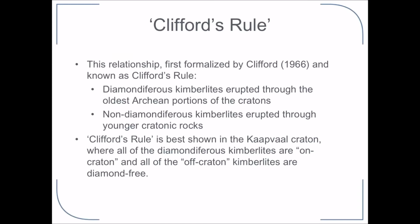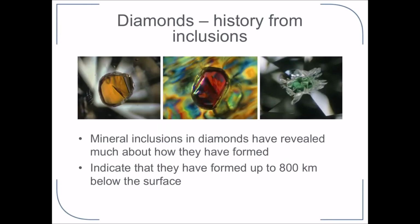And back in the 1960s, it was recognised that you only got diamonds in kimberlites that had come through these oldest parts of the Earth's crust. So it was an empirical relationship that was noticed in the 1960s. And Clifford's rule fitted very nicely to the Kaapvaal craton. And why is that? Well, what we find is that now we can analyse inside the little inclusions that are found in diamonds, and we reveal that diamonds actually can form up to 800 kilometres down in the Earth's mantle.